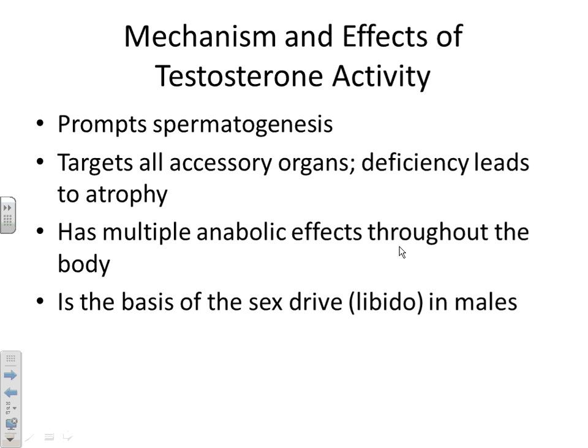Now, other than the prompting of spermatogenesis, testosterone does have other effects on the male body, most of which we know. A lot of the sex drive in men is related to testosterone production. Several anabolic effects throughout the body are related to testosterone, and overall secondary sex characteristics in men are related to levels of testosterone. Interestingly, there are varying levels of testosterone that men do see throughout a monthly cycle, but it's not something as defined as we see in women, so we don't typically teach something like that.